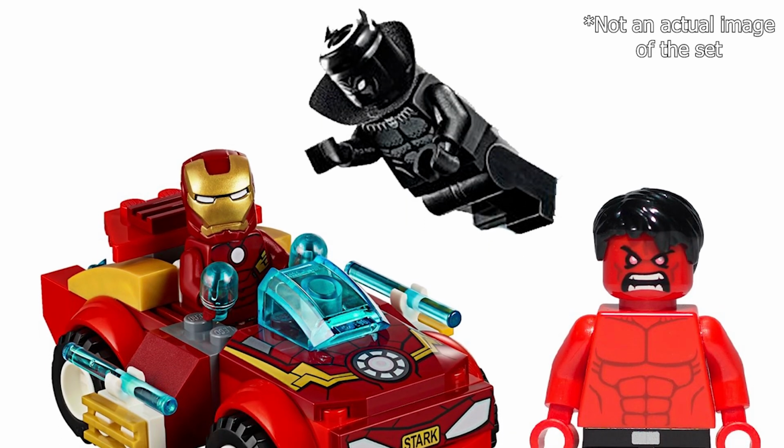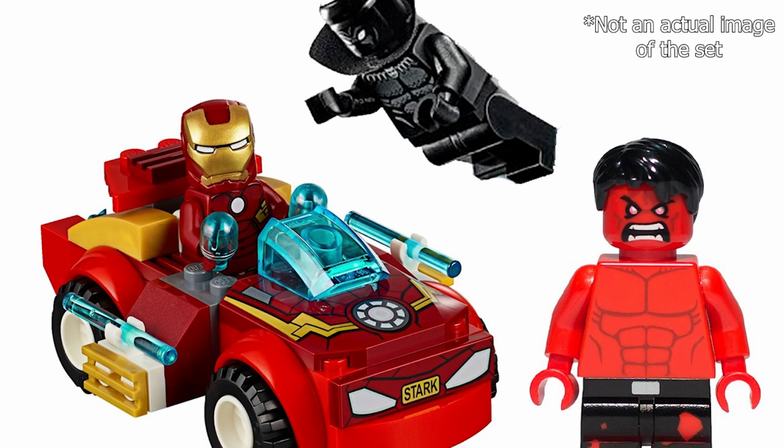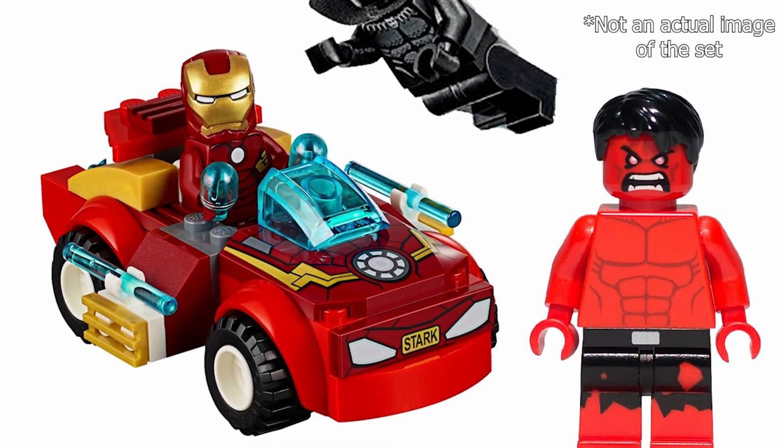Next up we've got set number 76310, Iron Man's car and Black Panther versus Red Hulk. Piece count's unknown at this time, but at $34, we can estimate somewhere in that 300 to 350 piece range. Also rumored to be 3 minifigures. Then we have set 76309, Iron Man versus Venom Muscle Car, 254 pieces, $30, 2 minifigures.